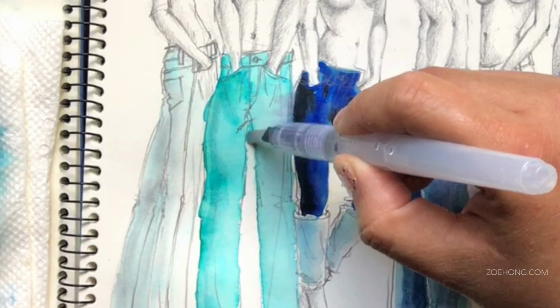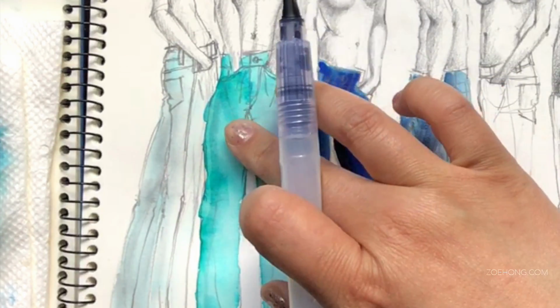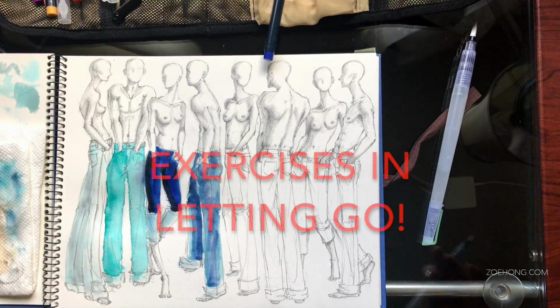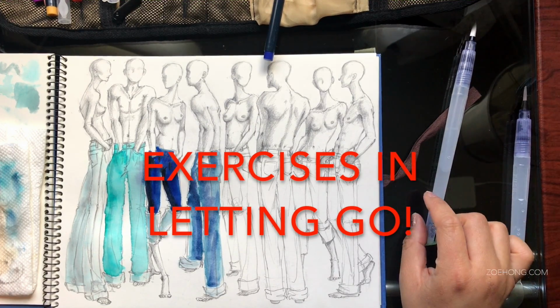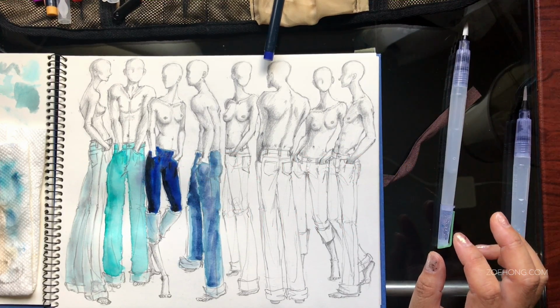I don't like these rough, weird, crinkly edges. It's making me kind of bananas. Oh, exercises in letting go. I already don't like how any of this is coming out. We'll see if I even upload this because I'm irritated by all the things.